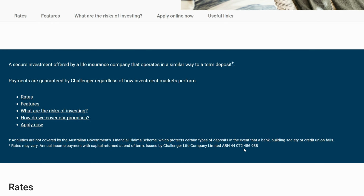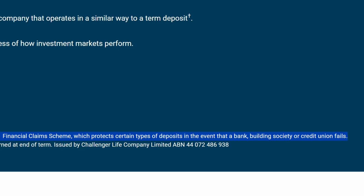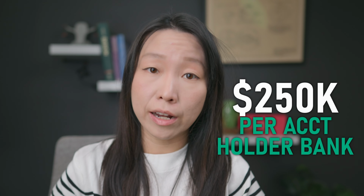This statutory fund is required to hold enough capital to withstand a significant share market stock event. It's critical to point out that annuities are not covered by the Australian government's financial claims scheme, which protects certain types of deposits in the event that a bank, building society, or credit union fails, which is currently up to $250,000 per account holder per bank.